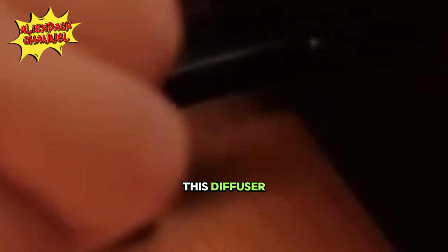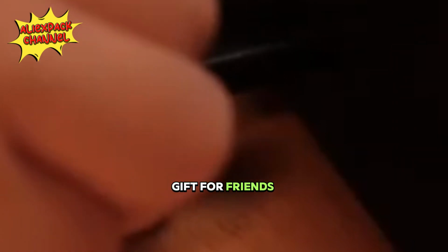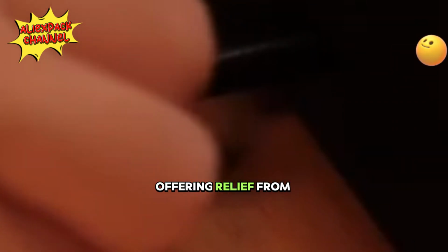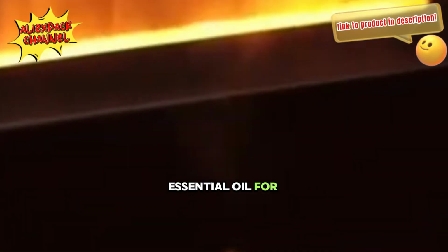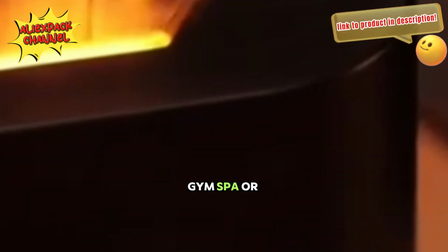Gifts that care and warm hearts. This diffuser makes an ideal gift for friends and family, offering relief from dry air and providing a moment to relax. Add a few drops of your preferred essential oil for a fragrant ambience in your office, gym, spa, or home.